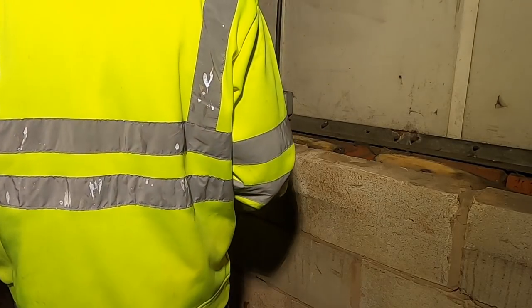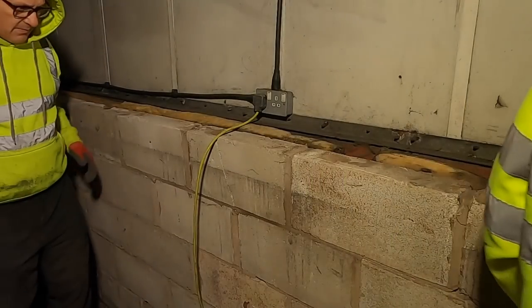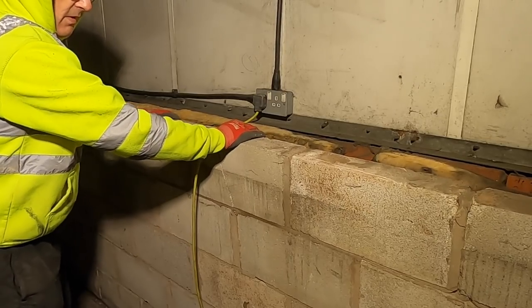That's one of the insulation. Man, you can reuse it, can't we? It's in good nick. Yeah, some of it's quite good. It doesn't really take much knocking down. Well, it's not. You just have to lift it out.